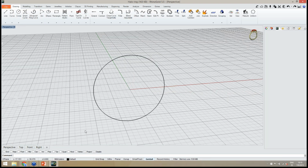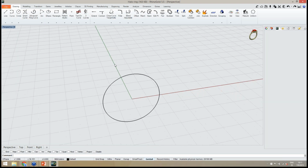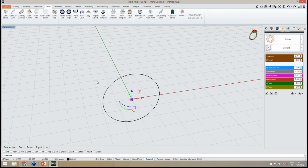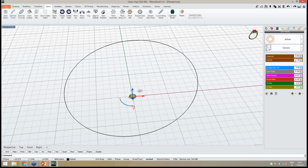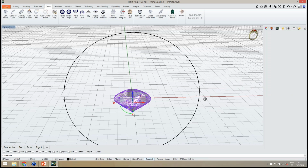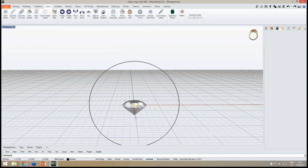Thank you, Raymond. So now I'm going to define another curve to define the bottom part of the ring, but actually it's probably better to define the main gem first. So the next step, I'm going to define a gem with the Gem Studio. Here I'm going to use 5 millimeters diameter for this gem, and I will place the gem on the top of the ring.